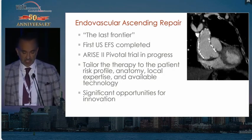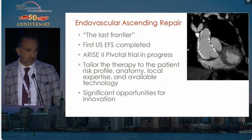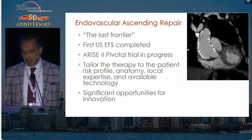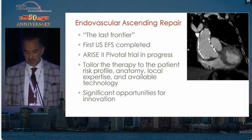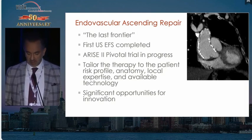In summary, ladies and gentlemen, endovascular ascending repair is the last frontier. The first U.S. early feasibility study has been completed. The ARISE-2 pivotal trial is in progress, and we have to tailor this therapy to the patient risk profile, the anatomy, local expertise, and the available technology, and there are significant opportunities for improvement.